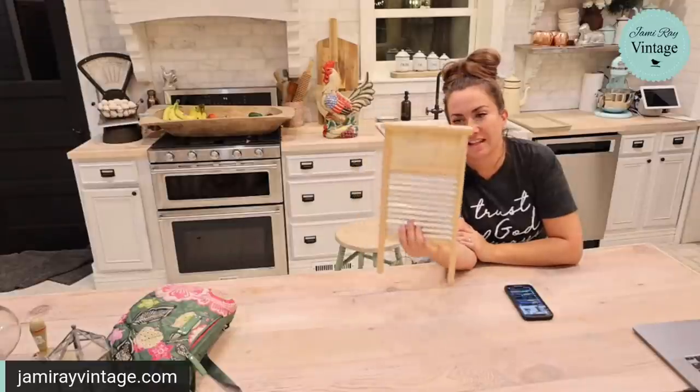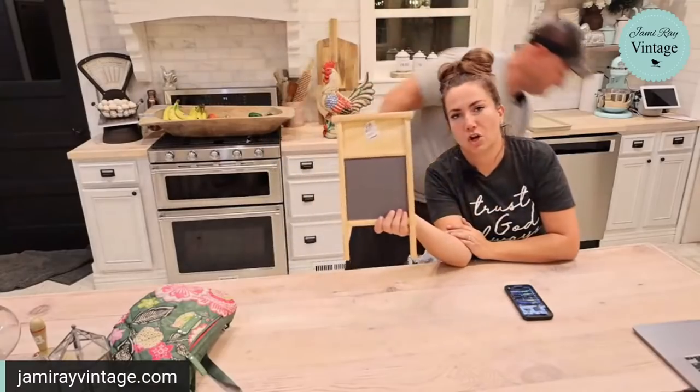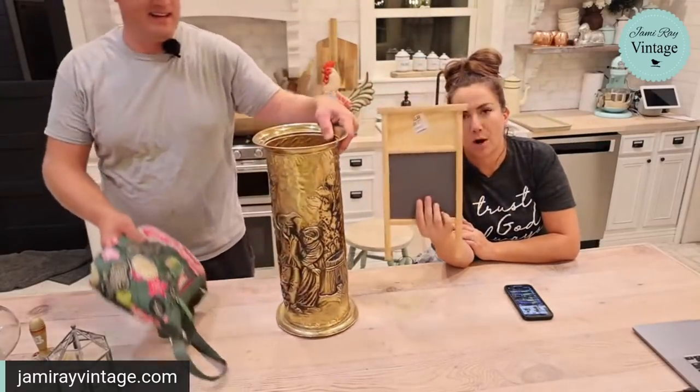$3.99. This is going to get stenciled and sold for $16.95. It's a little washstand on one side, chalkboard on the other. All right, it's like a mullet. It's like business in the front, party in the back.